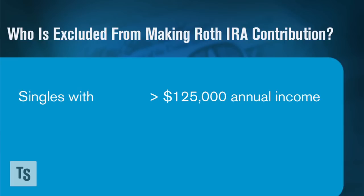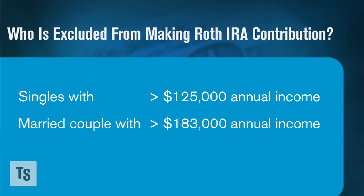IRA contributions, whether they be traditional or Roth IRAs, there are income limitations. So with a Roth, for instance, if you're single, over $125,000 of income, or married, filing jointly, over $183,000, you really are shut out from making a Roth contribution directly. So traditionally, your only option would have been to make a non-deductible traditional IRA. Given the fact that the legislation has changed with Roth conversions in 2010, it basically lifted restrictions from Roth conversions.